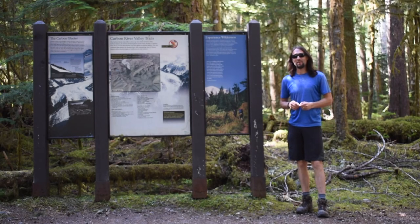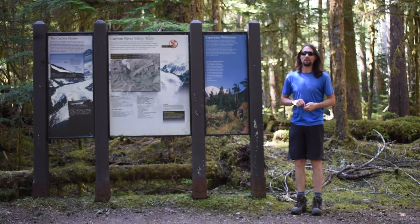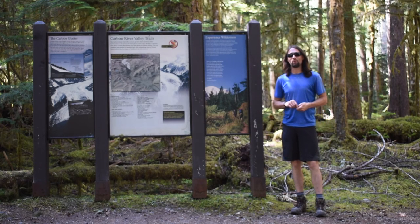It is Sunday, May the 16th, and Sarah and I are here at Ipsut Creek Campground in Mount Rainier National Park, and we are going to try and make it up to the Carbon Glacier coming down off of the Nordwand of Mount Rainier. It's been a pretty tough month for me. I've been immobile with a pretty bad back strain, and I really haven't been able to get out, and I'm really thankful that I was able to just make it to this spot right here.